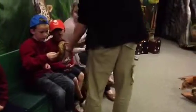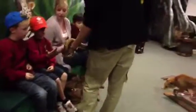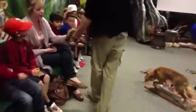You're being lovely and quiet, thank you. You can see Stan's gripping my hand very well and keeping himself on. I'm not even really needing to hold on to it.